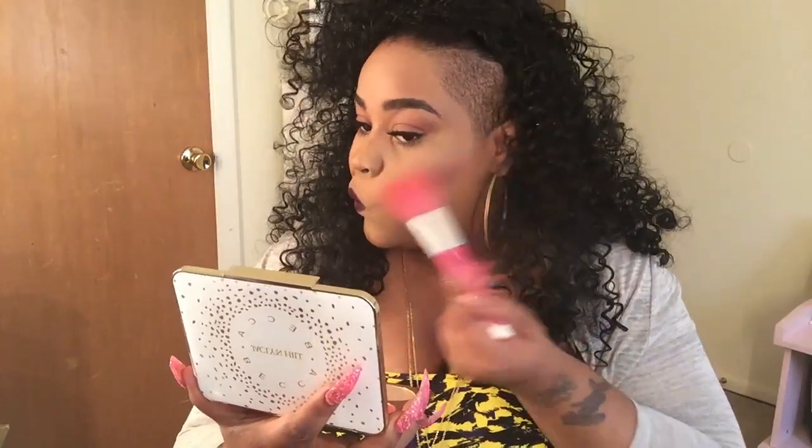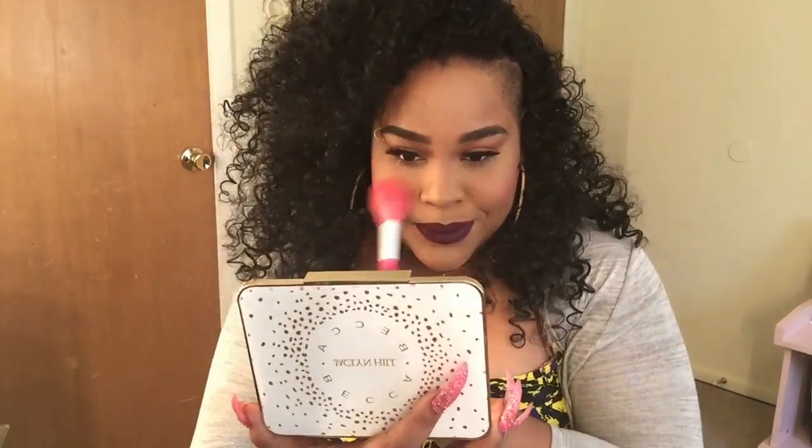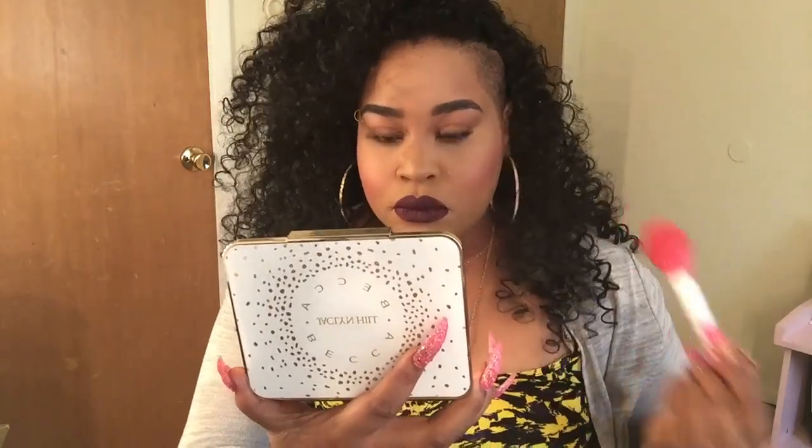Okay, let's go ahead and get into the blush. So I'm going to use the blush right here in Pomple Mousse. I'm going to take this out with a Sonia Kashuk brush. I love this brush for blushing. Super pigmented. So that's the blush and the bronzer, or the blush and the other blush combined together.